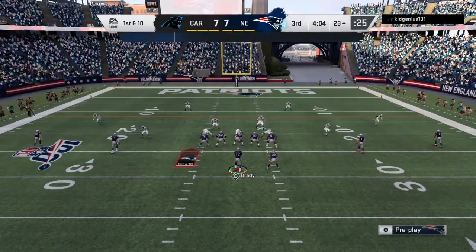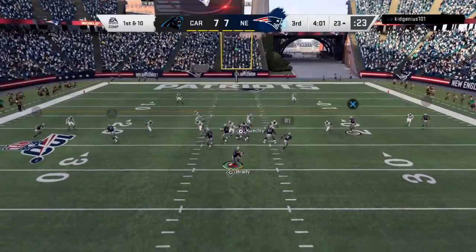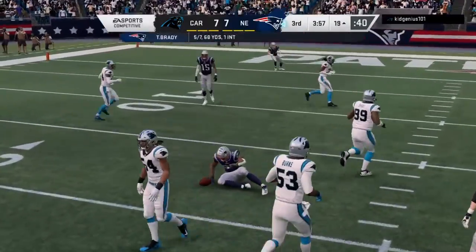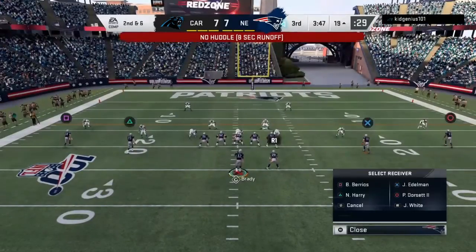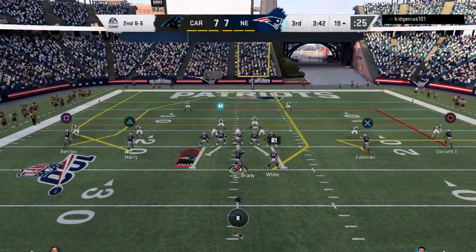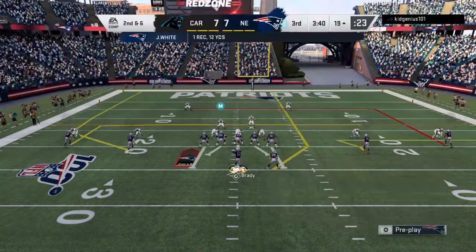The Patriot passing game is rolling. They've got another first down. Now Brady. Now he'll dump it underneath to his running back. Complete. 4 yards on the pickup, and that'll make this a second down. 4 yards on that last completion, so that sets up second and six.